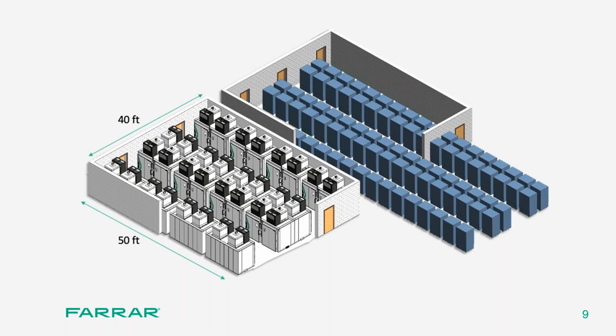Now, for most of you, I doubt you have single ULTs. You probably have dozens, if not hundreds, or even more. And they're probably set up in an array like shown above, known as a freezer farm. So again, in comparing traditional ULTs to something like the FARRAR ULCs, ULCs excel in storage density.